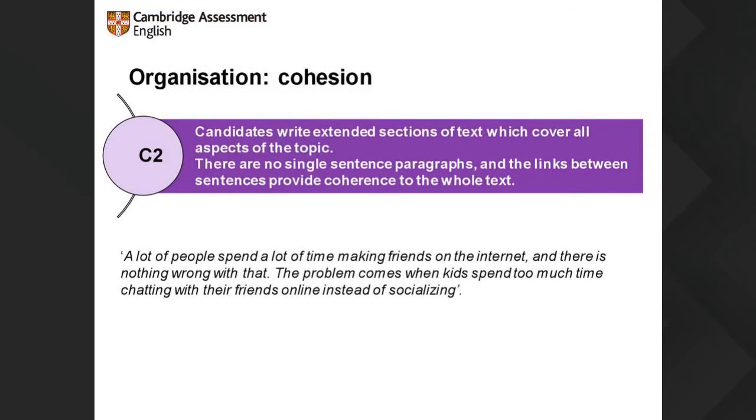Further examples of cohesion, extended sections of text covering all aspects of the topic. No single sentence paragraphs really at C2. And the clear links between the sentences providing coherence to the whole text. As you can see here, these two sentences are very clearly interlinked and developed.